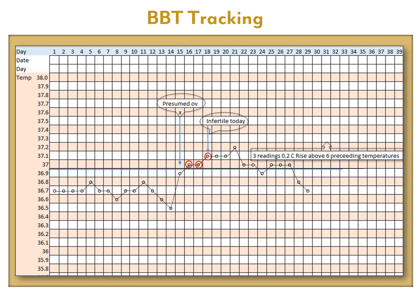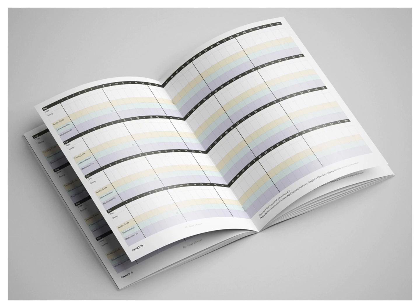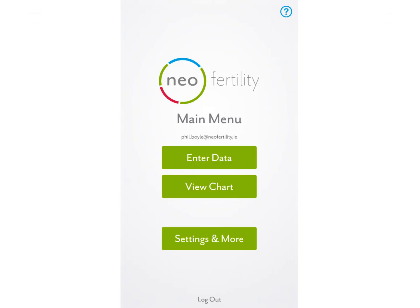This is an example of a plotted temperature chart. We provide paper graphs, or if you prefer, you can keep a record through the NeoFertility app. Observing and charting your fertility. You may use our paper charting booklet or the NeoFertility app. Either way, we want you to follow the same assessment and recording routine.